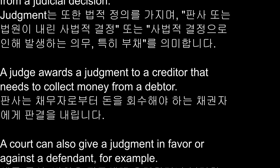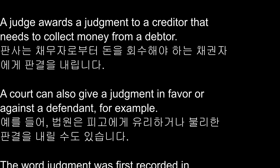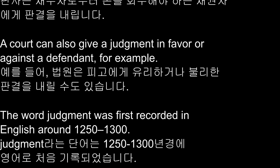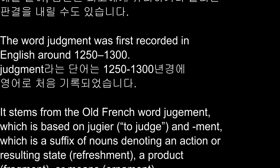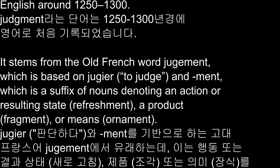The word judgment was first recorded in English around 1250 to 1300. It stems from the Old French word jugement, which is based on jugier, to judge, and -ment, which is a suffix of nouns denoting an action or resulting state, like refreshment, a product, like fragment, or means, like ornament.